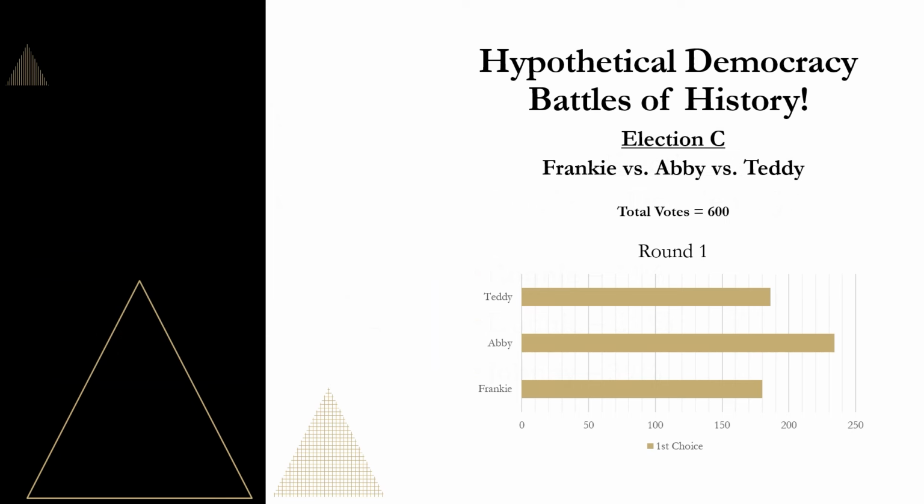Okay, for the third election, we have 3 candidates, Frankie, Abby, and Teddy. In this election, we have 600 voters. We asked all the voters to rank the 3 candidates from their favorite to least favorite. And in the rankings, we find that 186 of them listed Teddy first, 234 listed Abby first, and 180 listed Frankie first. Since no candidate has a majority of first place votes, we decide to remove the candidate that has the least number of first place votes.